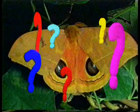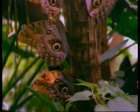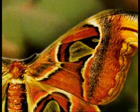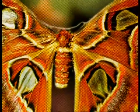Who does this design on butterfly wings belong to? Such a design could not be the result of chance, as some people claim. This design on butterfly wings shows us once again the creative artistry of God.